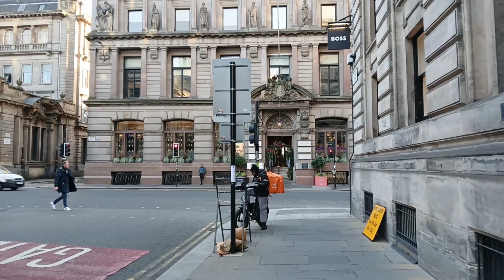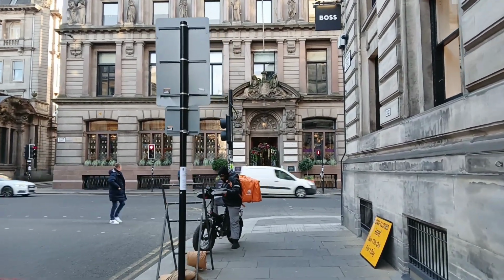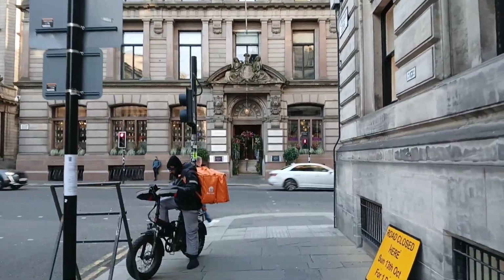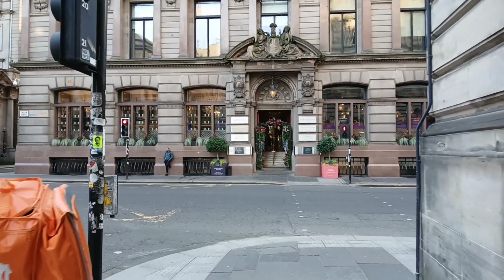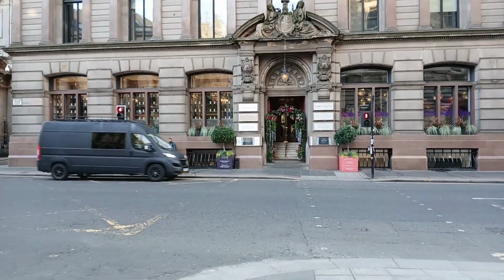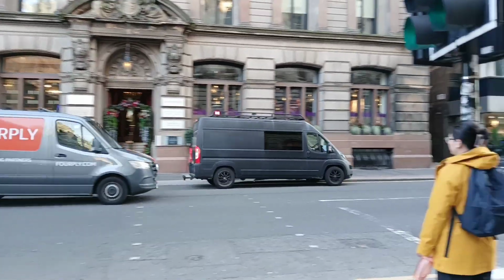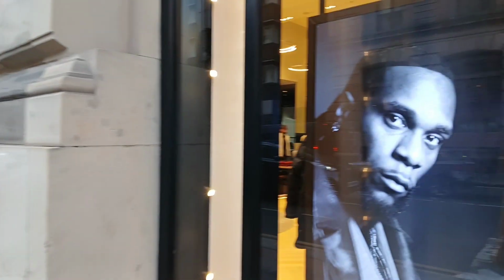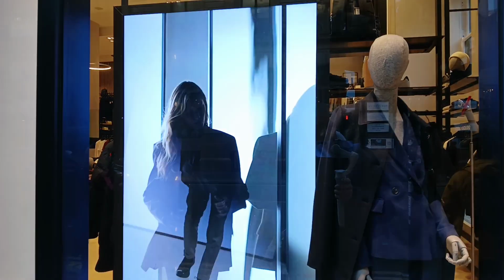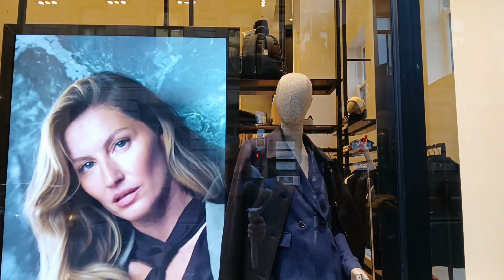You'll get your Hugo Bosses in there and all the other stuff. See, a lot of the stuff you see in the windows here, they don't have price tags on them because, as they say, if you can't afford it, then you don't need to ask. There's all these models.